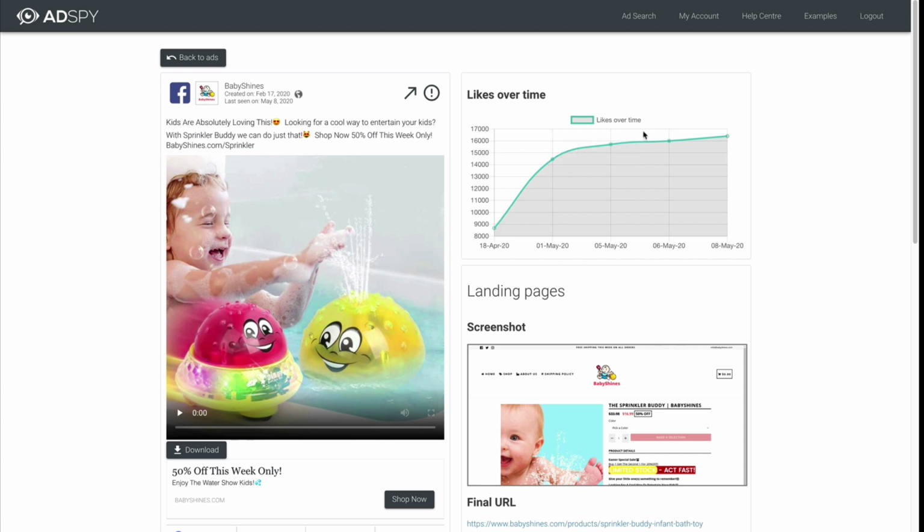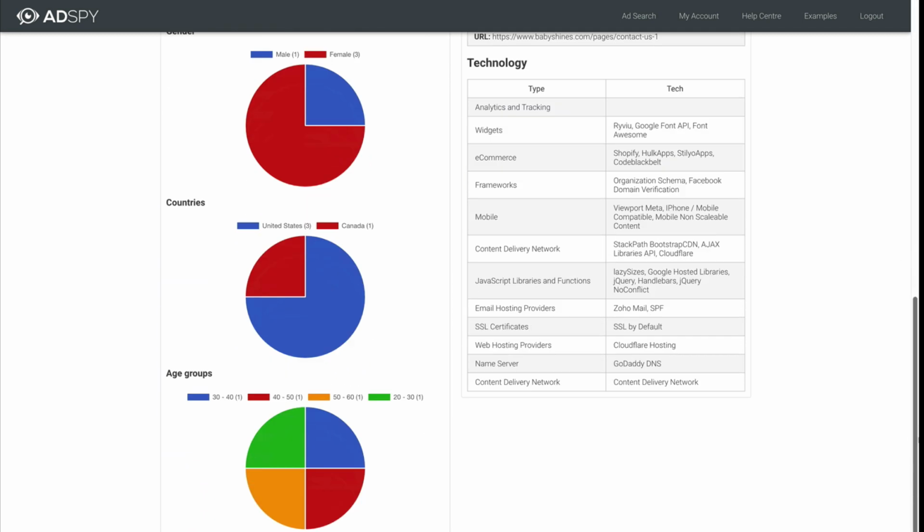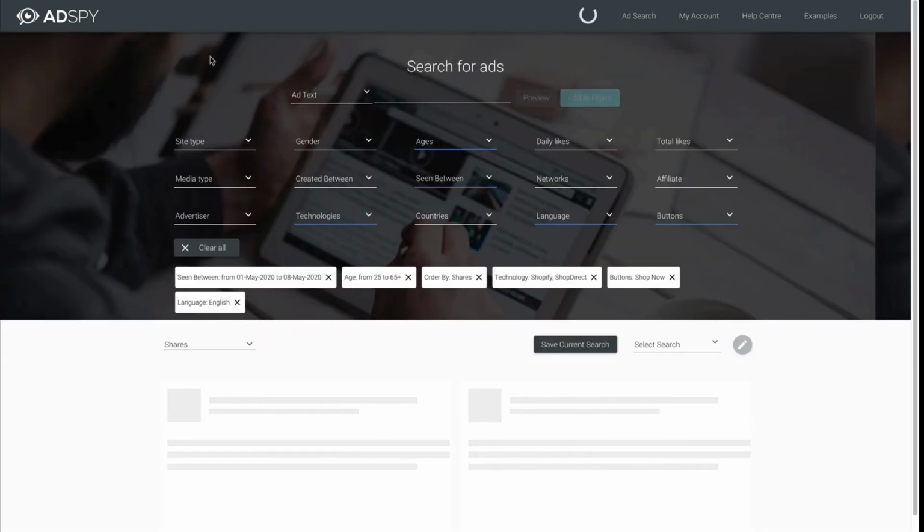Look at the trend, like over time. This goes to show you that this product is still trending and it has generated a lot of attention and interest in the marketplace. So that is how you use this tool to find 6-figure winning products to sell on your own store. So you click back to the ads.